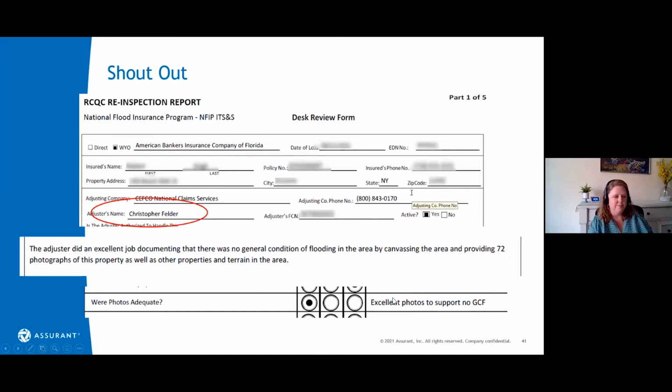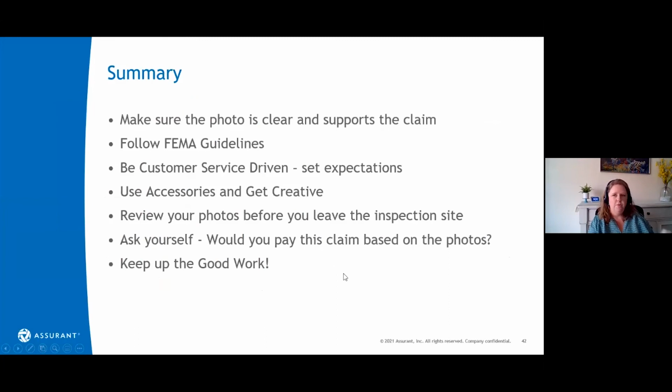Excellent photos. All right, so to summarize, make sure that your photos are clear, that they support the claim, and that you have enough photos. Always follow FEMA guidelines. Check the claims manual because there is a ton of information about photos in there. Be customer service driven and set the expectation with the policyholder. I really feel that some of the photos that we get back are because they're rushing. Set that expectation that you've got to get these photos and measurements and take your time to get good photos.